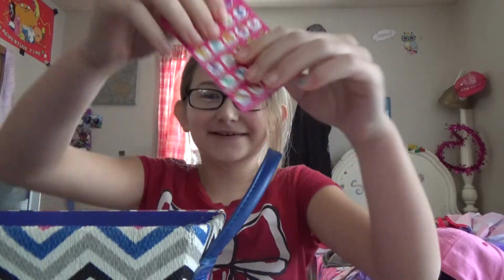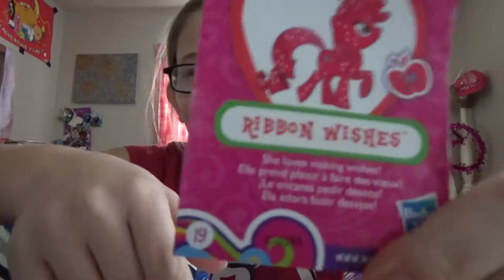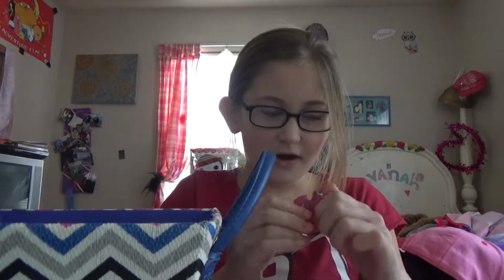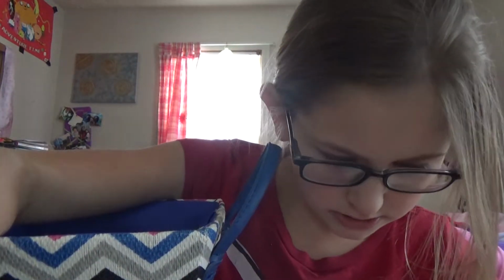Alright, so here's our checklist. And this is the one we got. We got Rainbow Wishes. She loves making wishes. Oh my, she is gorgeous. Let's see her. Her hairstyle looks just like Rarity. This is like my new favorite pony, and she's a sparkly one. She's so cute.